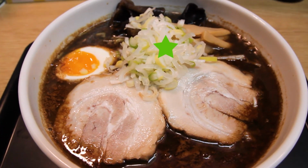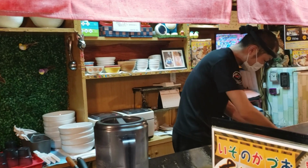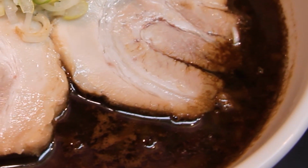But where it was similar to miso ramen was the stir-fried vegetables. You got a lot of smoky moyashi. You can see him there in the tiny space, using the wok to perfection, the flames going way up high because of that. So nice smokiness, and a thick layer of pork lard like you see in a lot of Sapporo miso ramen bowls. That's to trap in the heat and also just give it this oily richness.